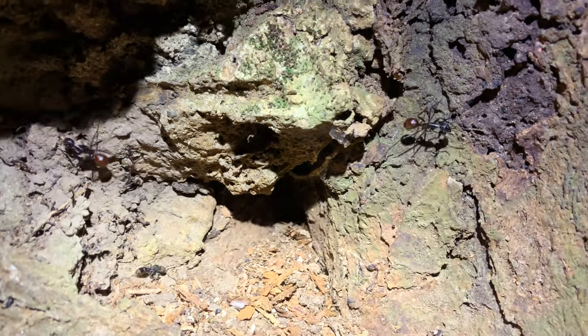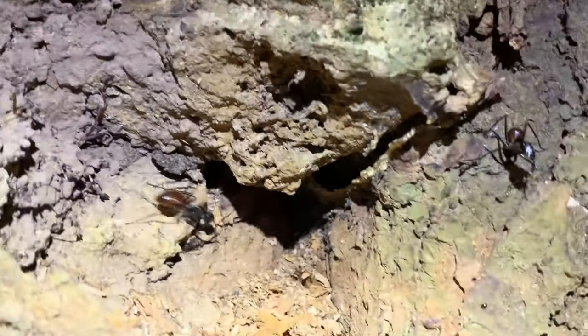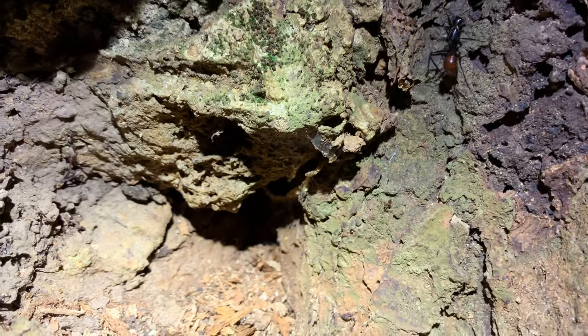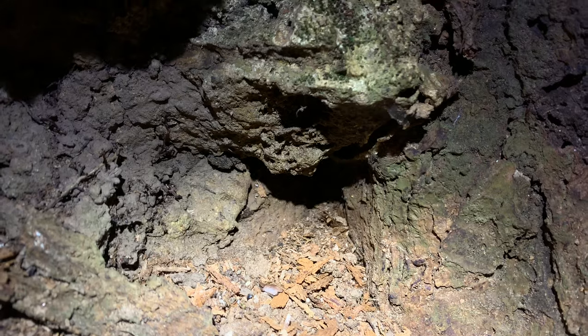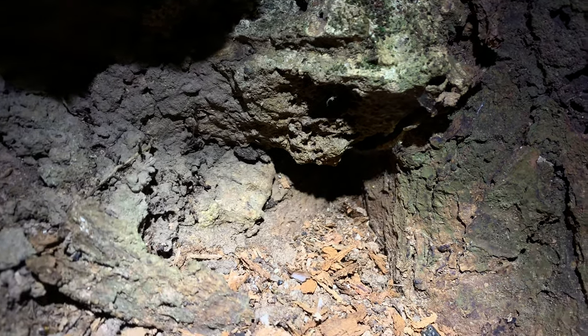Here is a smaller little Dinomyrmex nest. So while you can tell that it's a little smaller just because the size of the workers are a little smaller, that just means it's a younger nest. The size of the workers and soldiers get larger as the nest grows older, as the nest matures. Really, really cool. This nest here is at the base of a tree.